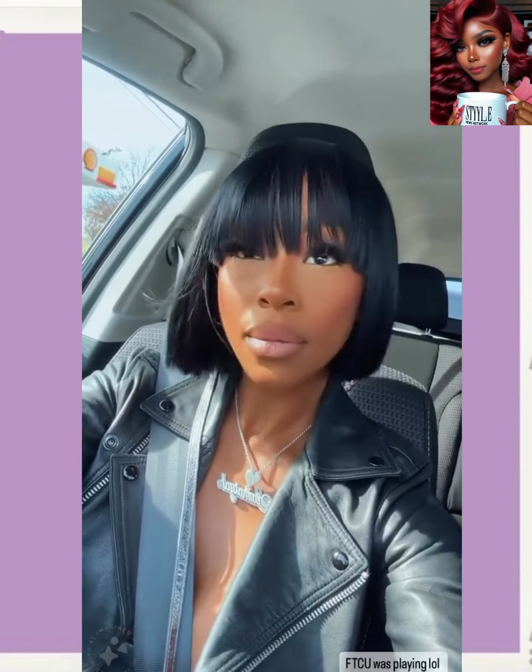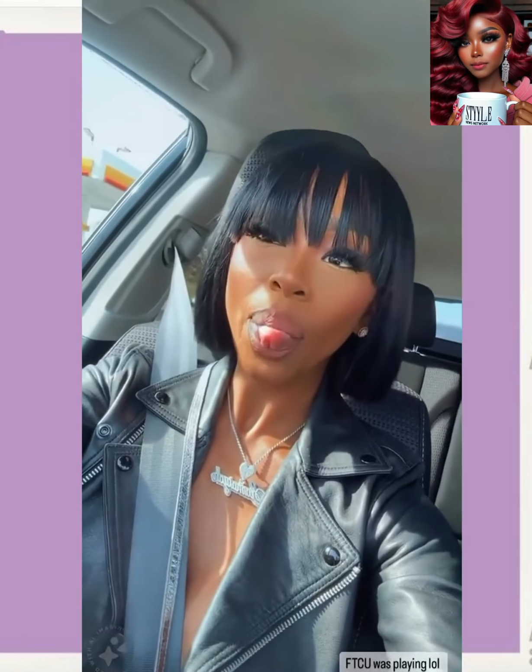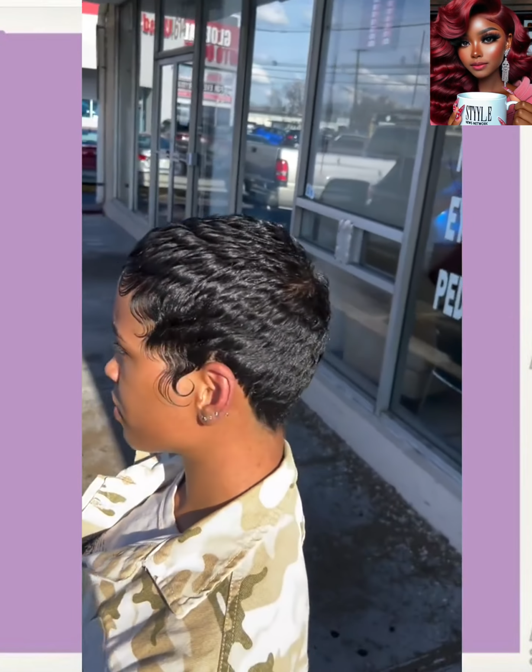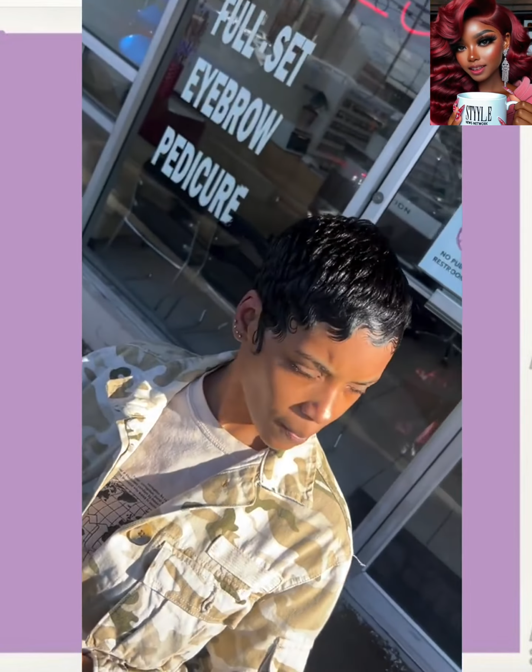Next up, we got another bob. So she's got some bangs going there in the front for this one. Bob is definitely bobbing. And then we move into a pixie. She's got the all black pixie classic style here. Nice choppy layer texture going there for some volume. And then we have this hot pink faded cut. Very bold style. I love it.